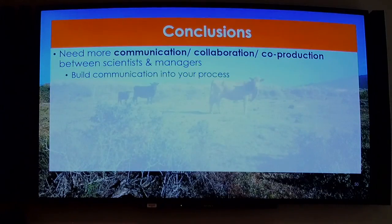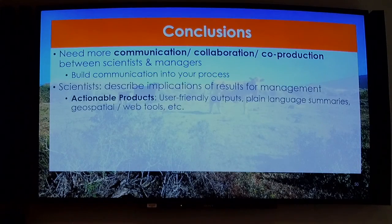So with that, I'll wrap up and just say that in general, we should be moving towards more communication and collaboration and co-production between scientists and managers whenever possible. Build communication into the process. And really strive to produce actionable products. So user-friendly outputs, plain language summaries, going beyond just the peer-reviewed paper.